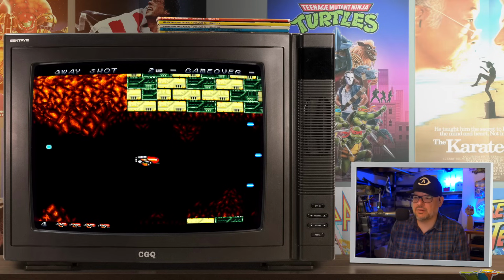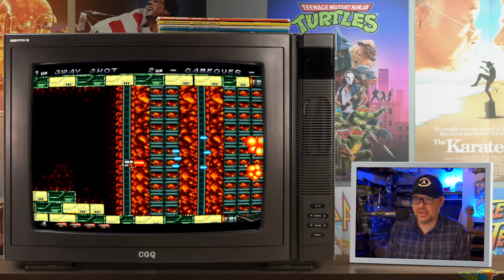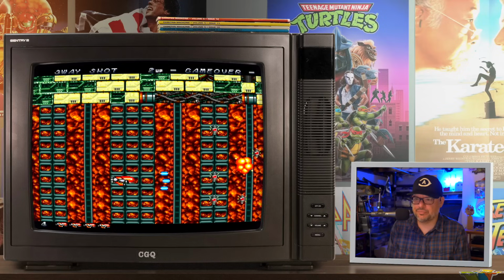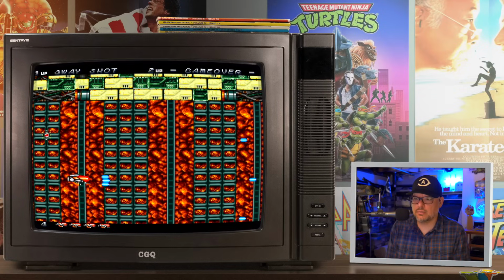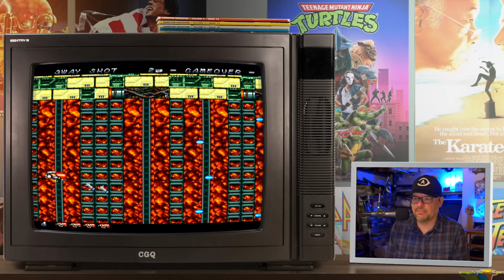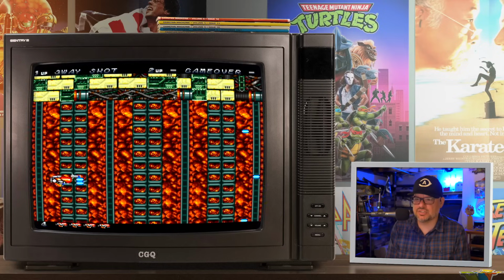Oh, now I'm out of screen clearing. But so you see now we've got like a three-way shot, which is pretty helpful. See if I can get to the end of the level. The boss is a real pain in the butt too, but I mean the rest of this level is just not that difficult.